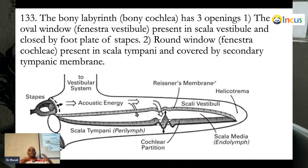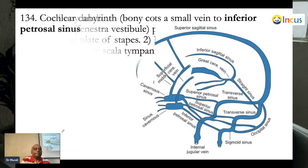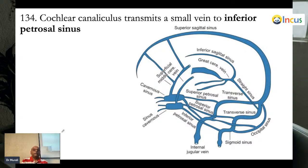Now, if you look at the bony labyrinth, there are 3 openings in the bony labyrinth. Now, I think by now you understood. There is one oval window present in the scala vestibuli and closed by the footplate of stapes. There is a round window, which is called fenestra cochleae, present in the scala tympani and covered by secondary tympanic membrane. So these are the 2 important openings that you need to remember.